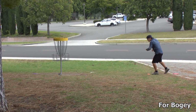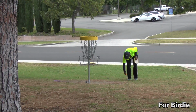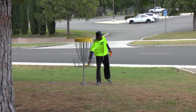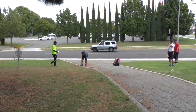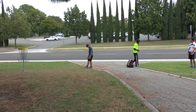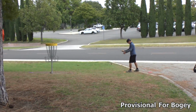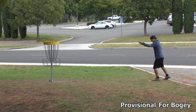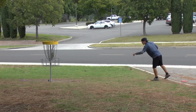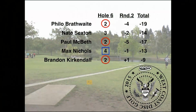And Max, after an OB stroke on his upshot, makes that for a bogey. And Philo's parked, man. What? That was his drive? Yeah. So if you watch here, there's the asphalt walkway and a little concrete curb. And Paul questioned where Max took his 3 meter or his 3 feet from, and so he just had him redo it real quick. Oh, gotcha. Make sure it's all good. Yeah, make sure you know your rules, kids. Yeah, there's a lot of them.